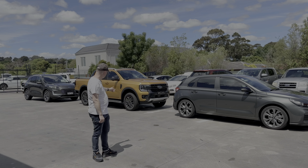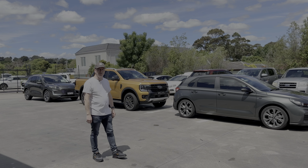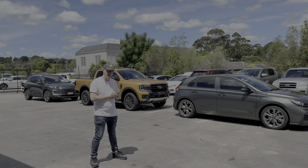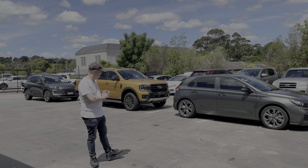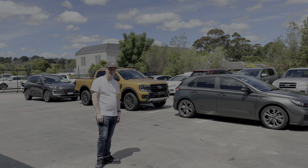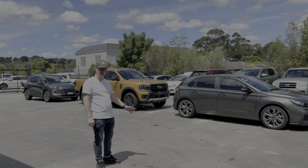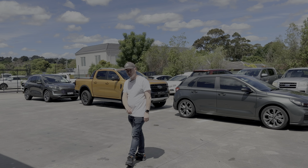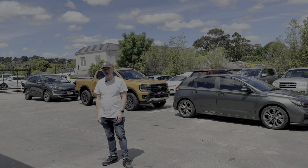So behind me, as you can see, I've got a brand new Ford Ranger Wildtrak that's got the factory fitted active parking system. I've got a couple of donor cars for a parking situation. So I've got my personal car, my 3-month-old Hyundai i30, so I'm hoping this works properly and I don't get any damage to my car. And then down the back there we've got a Ford Escape, so that's the other end of the parking space.